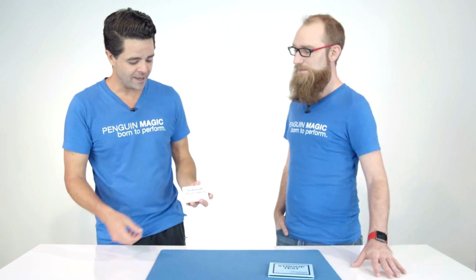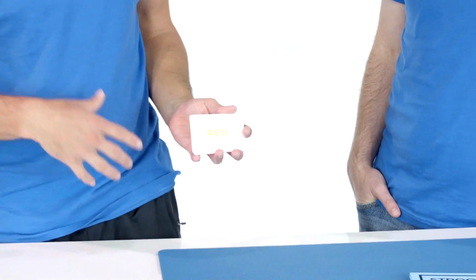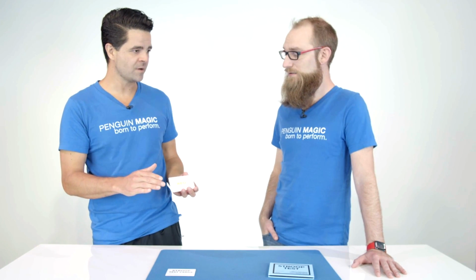Yes. So this is the Stroop test. These are the official test cards. And on each card, we have different colors. So for this first part, I want you to just read the color out loud. Okay, can do. You ready? Ready.